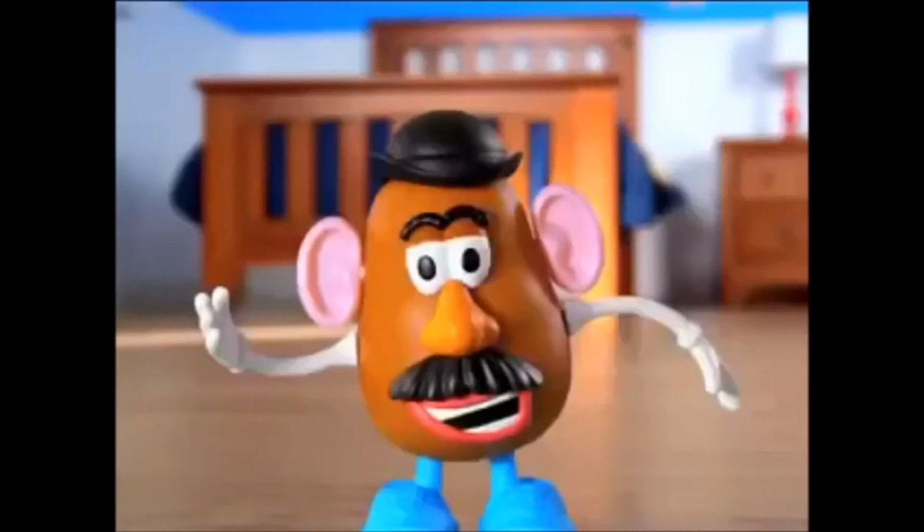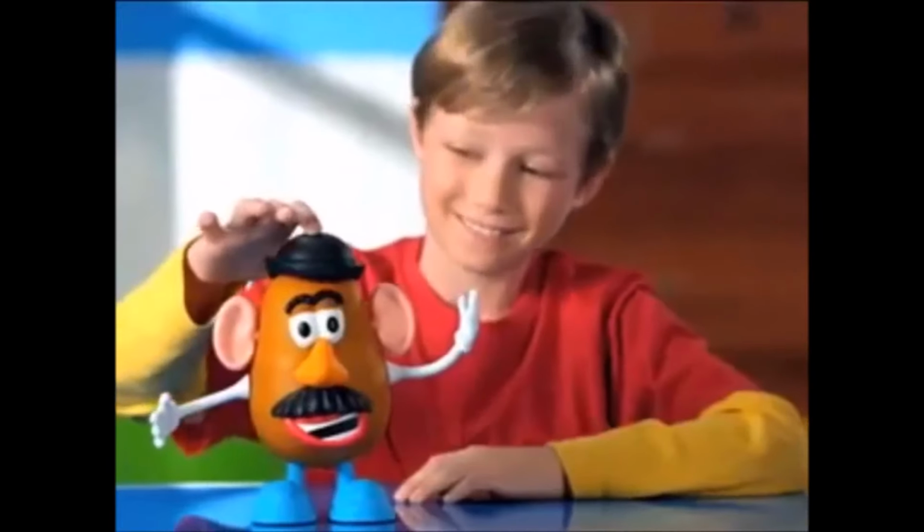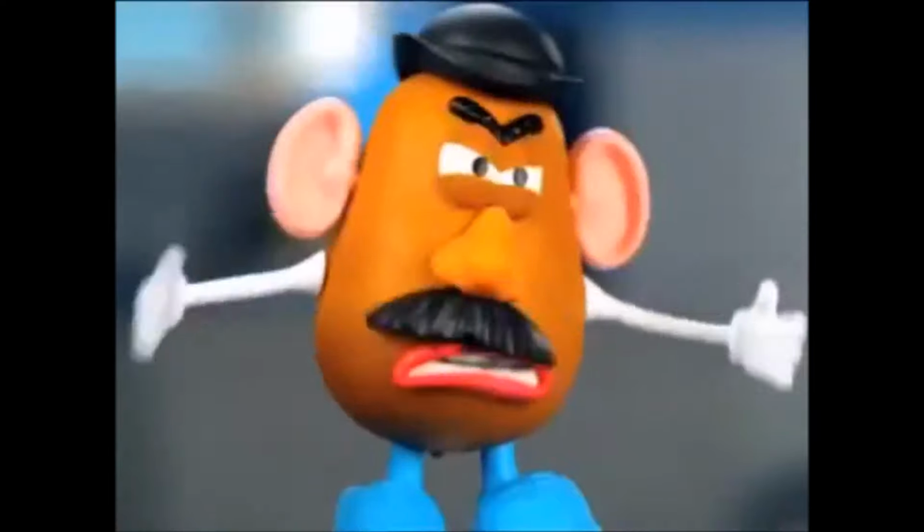Now they come to life like never before with the Toy Story Collection Mr. Potato Head. A masterpiece in plastic. The most film-inspired Mr. Potato Head ever. Haven't you seen a talking potato? He responds to your voice. Hey, French fry. Hey, buddy, what's up?